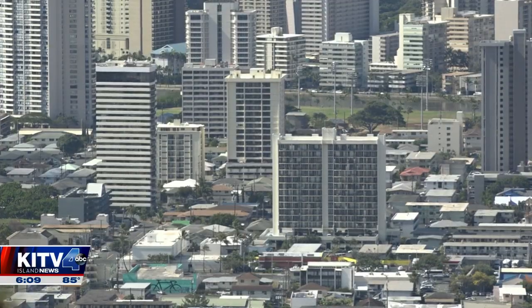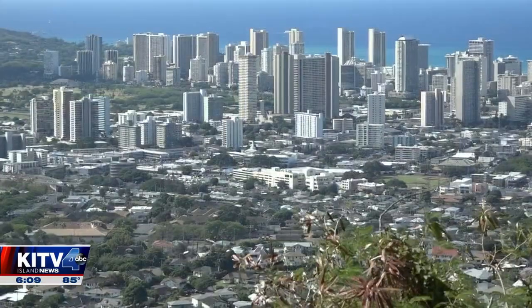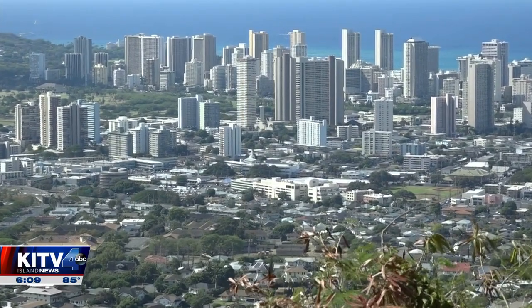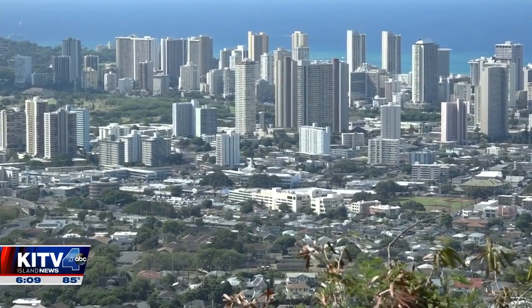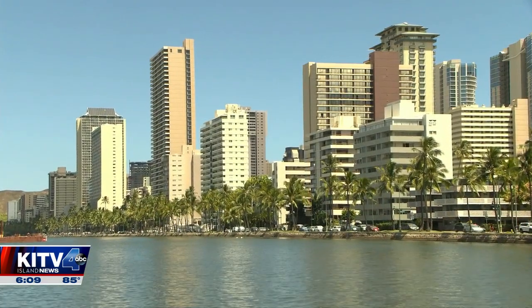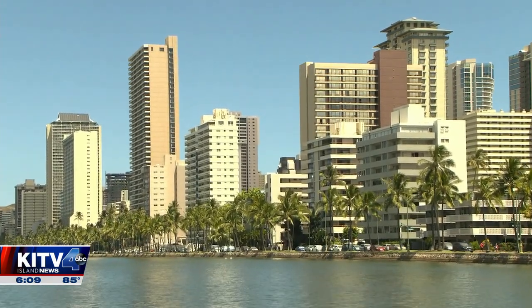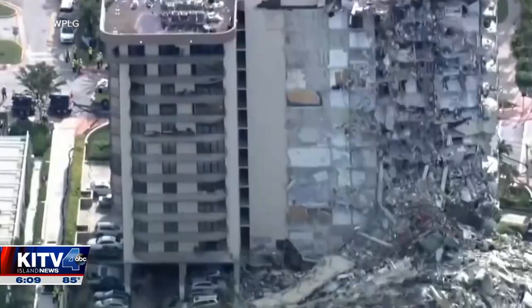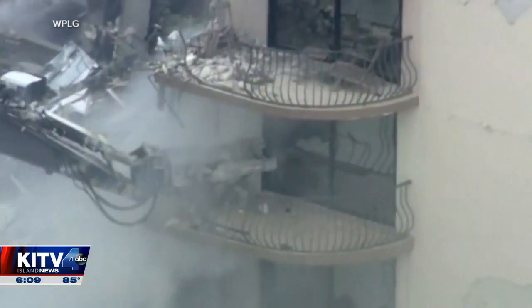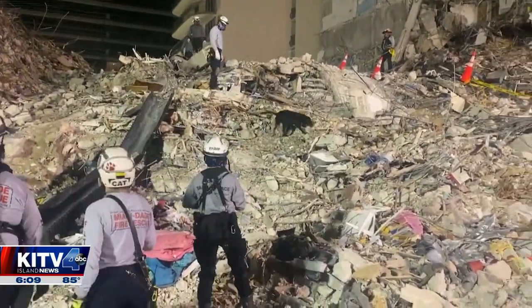Building owners or associations are not required to inspect buildings on a regular basis. It's wild, wild west, so these older buildings can just be there, no inspections done. Instead, complaints can be filed with the Department of Planning and Permitting. DPP could not tell us how many of those complaints it's received or violations it's given out to older buildings this year. But a spokesman did say the number of complaints has increased in the week since the condo collapsed in Florida. And so has the number of concerns to Ron's management office.